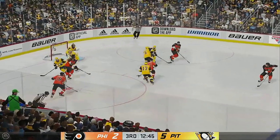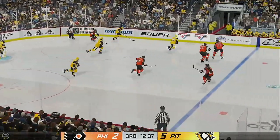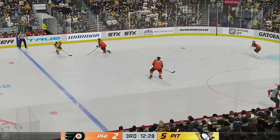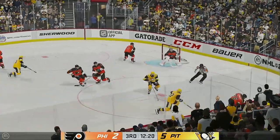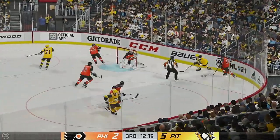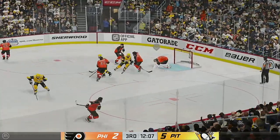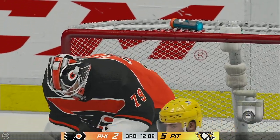Couturier's won the draw. And a great save! Moves it quickly over to Zucker. Here's a chance! Oh, he might be shaking his head after that one. Pretty good shot, nice delivery of the shot, but the goaltender beats him. Stopped by the goaltender. That's in a dangerous spot. He makes a good save here.